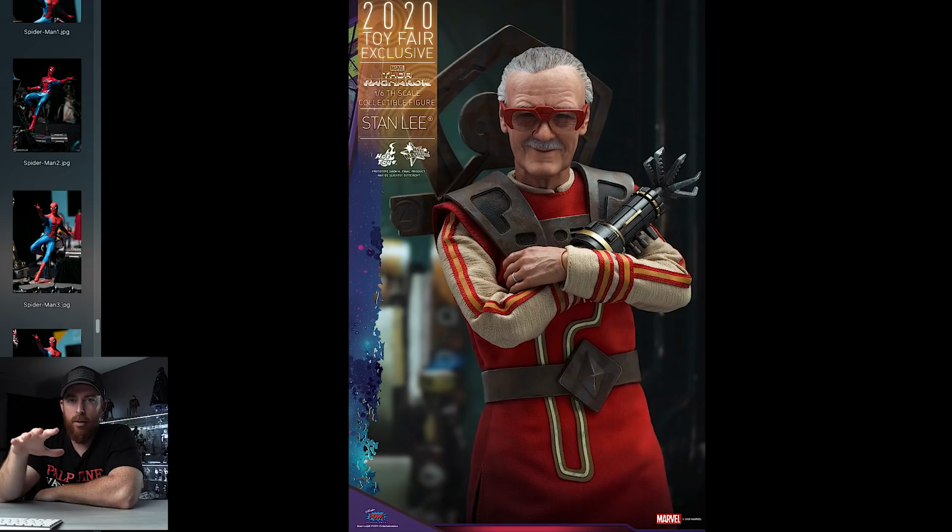We've got to talk about Stan here for a second, guys. Thor Ragnarok, Stan Lee. Okay, I told you guys I'll be picking this one up, and I will. This is a Sideshow exclusive. It's a con exclusive. I will be picking this up. However, this may bite me later. I'm going to wait. Let me tell you why.